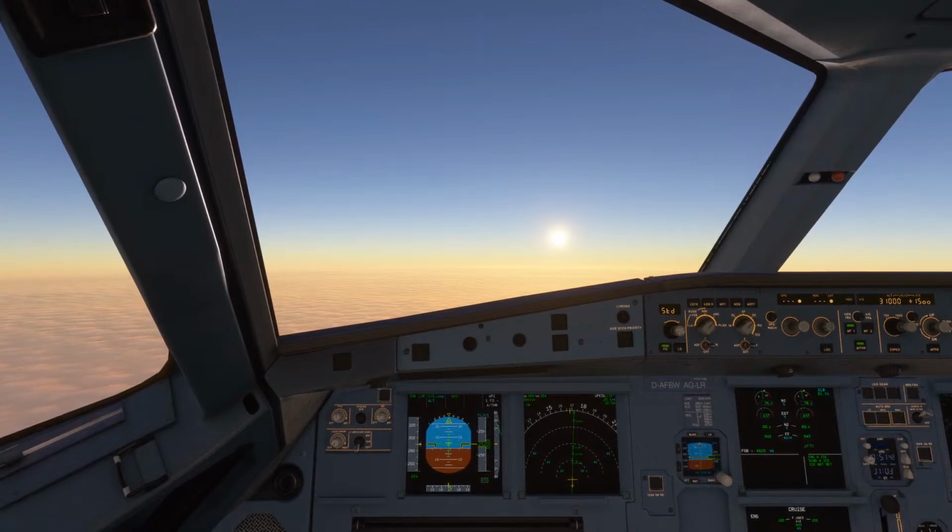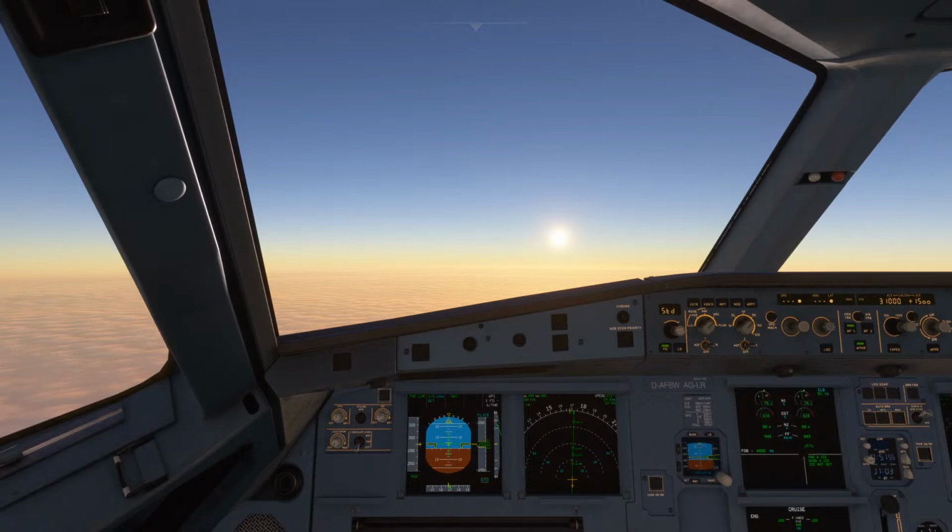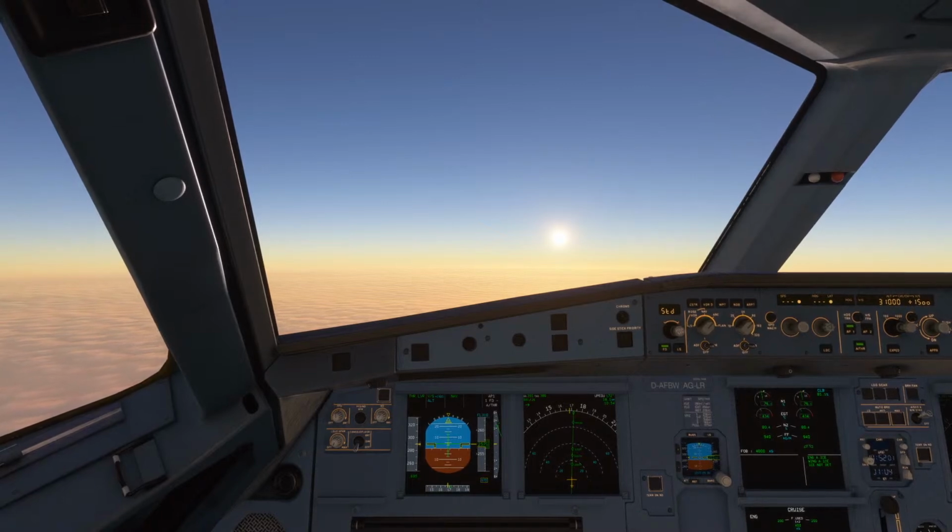So we've got one vote for the VOR for runway 33, and we've got one vote for the ILS runway 04. So I need a decider to vote for me. Whilst I dig out the charts there.